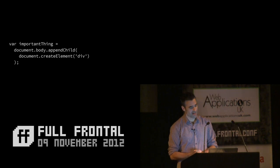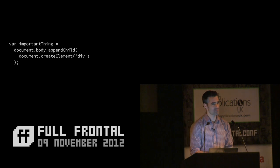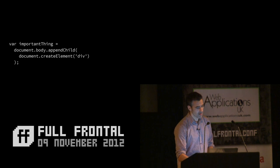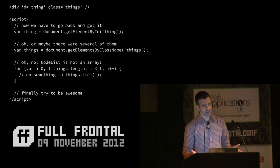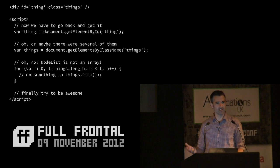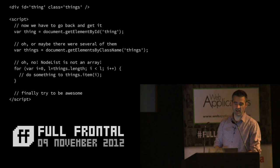Let's hope so. And at some point, I am perfectly prepared to say, I am not interested in browsers that cannot do this. Because, you know, consider the alternative. This is how you might have to do something similar if you have tried to declare that same element in markup up at the top.